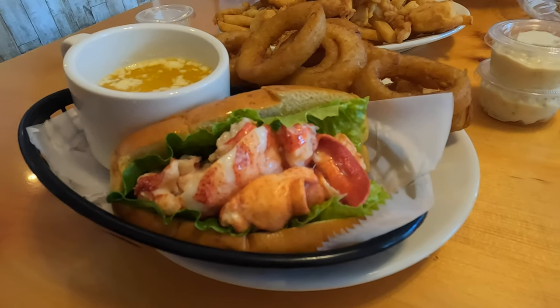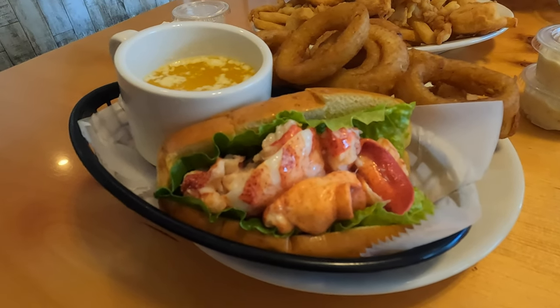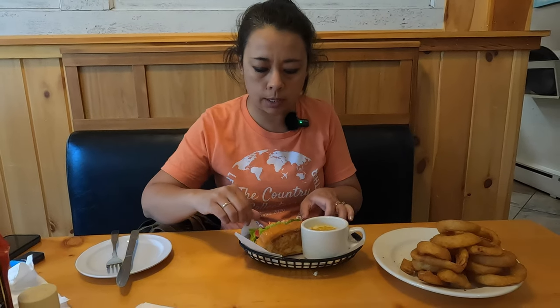It looks really good with all of that lobster in there. Okay, so I have my lobster roll here. They give me a huge cup of butter. Nice toasted roll. There is lettuce on there, so I don't know how I feel about that.